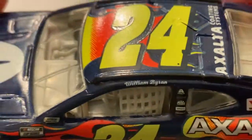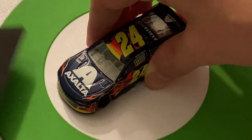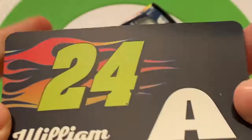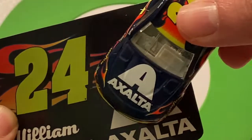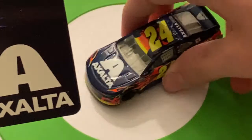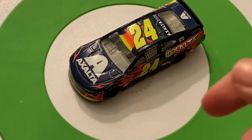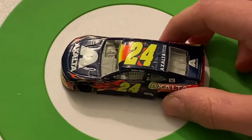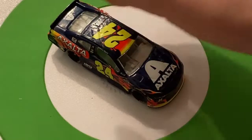But other than that, the car is very nice. William Byron there on the roof rail. There's the card, which is actually black, and you can definitely tell that these two don't really match. But yeah, there's the magnet, not card, magnet. I apologize. But yeah, very, very nice paint scheme. So it might just have to be up there.